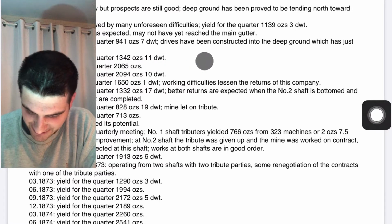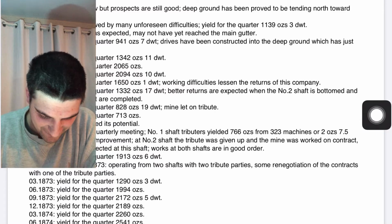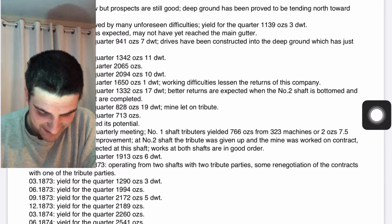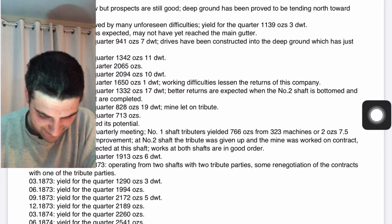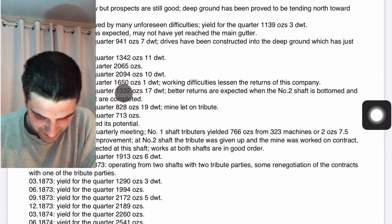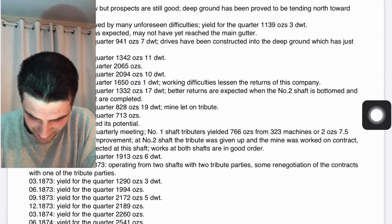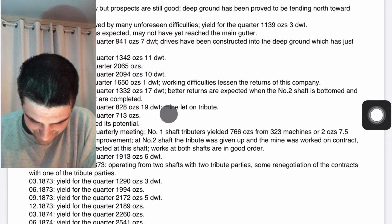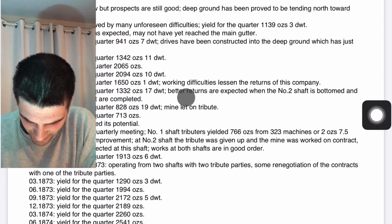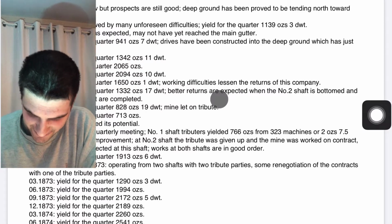Drives have been constructed into the deep ground, which has just been reached. And so this goes on for a fair while. This mine had a pretty long life. We see 71. They jumped up to 2,000 ounces for the quarter, for 3 months. Again, they had 2 good quarters back to back. So this whole year turns out to be not a bad year for them. 71. Apart from working difficulties lessen the returns of this company.